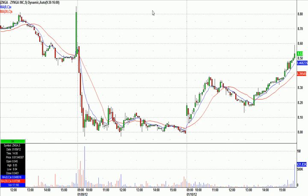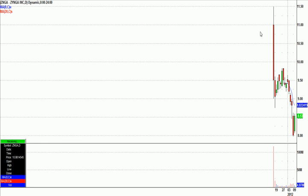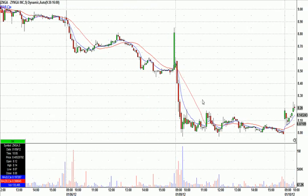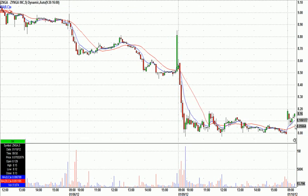And even ZNGA. Normally I wouldn't play these recent IPOs, but this was on Bounce Watch. I'll take today's candle out of it. It's just been decimated. So last night I saw the chart, put it on Bounce Watch for today, and it gave a real nice setup. Exactly what I was hoping would happen. A nice narrow range for the first half hour or so.